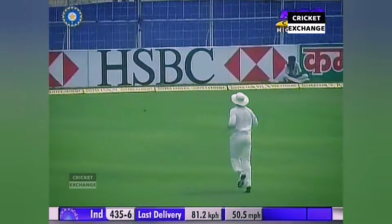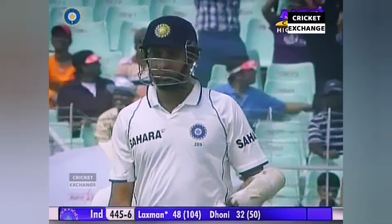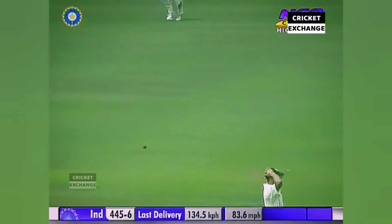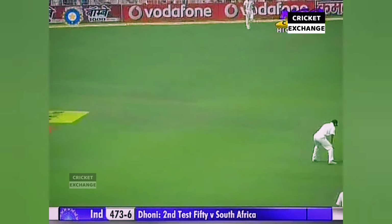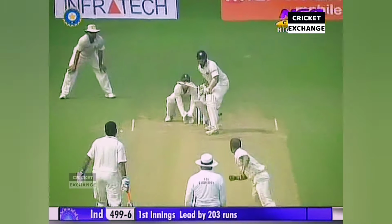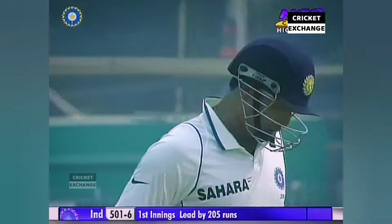Good shot this time. Very good bat speed from MS Dhoni. We'll get him a boundary. Whip and in the air. And this will go for four. Just too easy for VVS Laxman. Gorgeous shot. Could have been a chance. Think it is. Parnell. Another single. Nicely done. They'll get two. Third man by VVS Laxman.